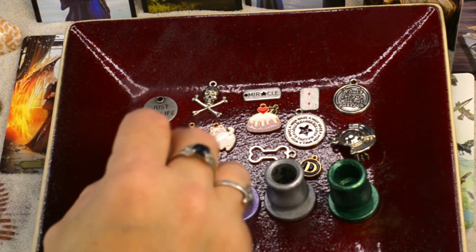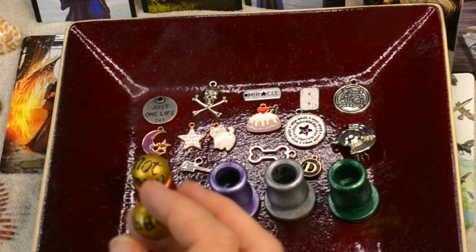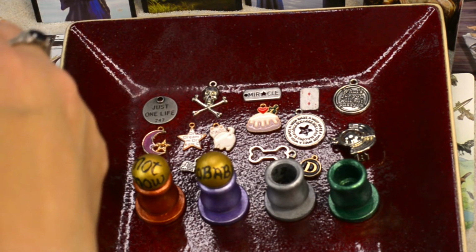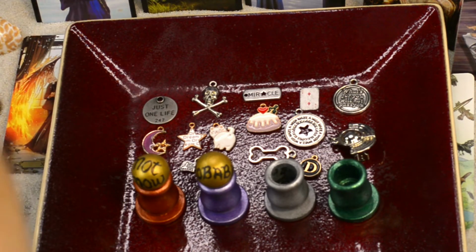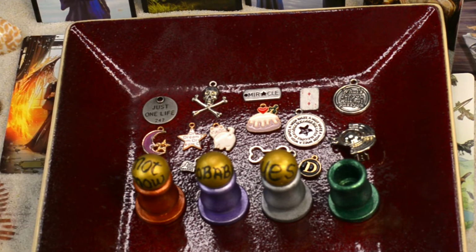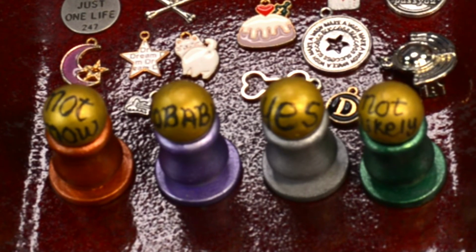All right, number 1, bronze is a not now. Number 2, purple is a probable. Number 3, silver is a yes. And number 4, green is a not likely. So we have a not now, a probable, a yes, and a not likely. So there's your oracle sphere answers for today.